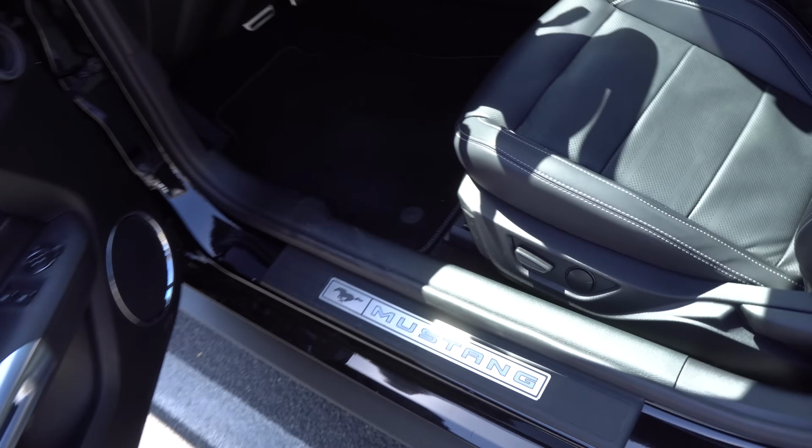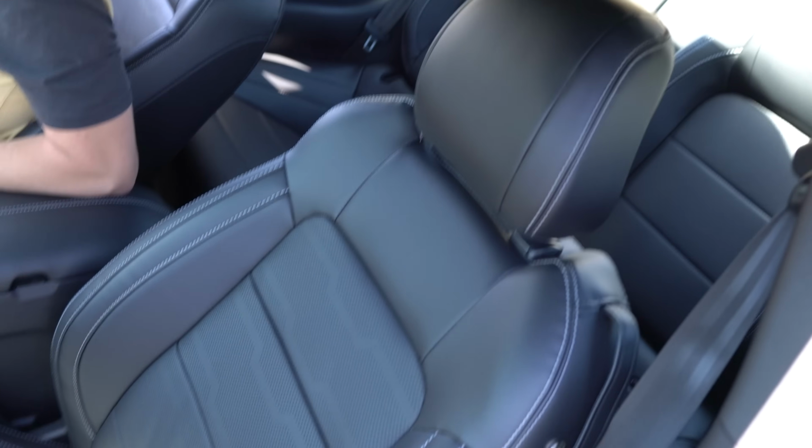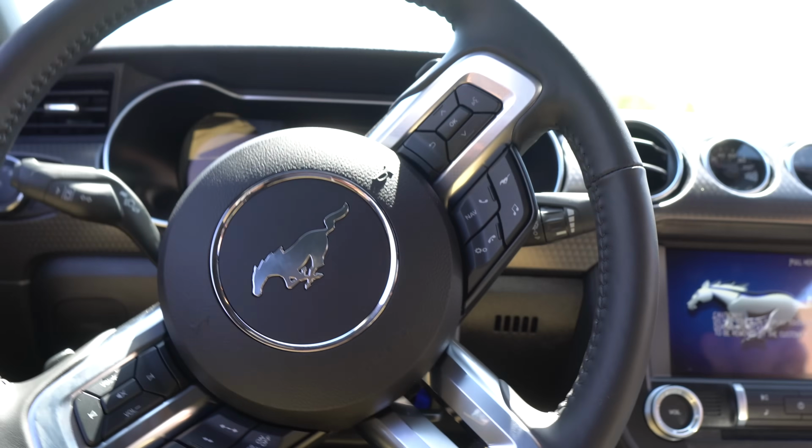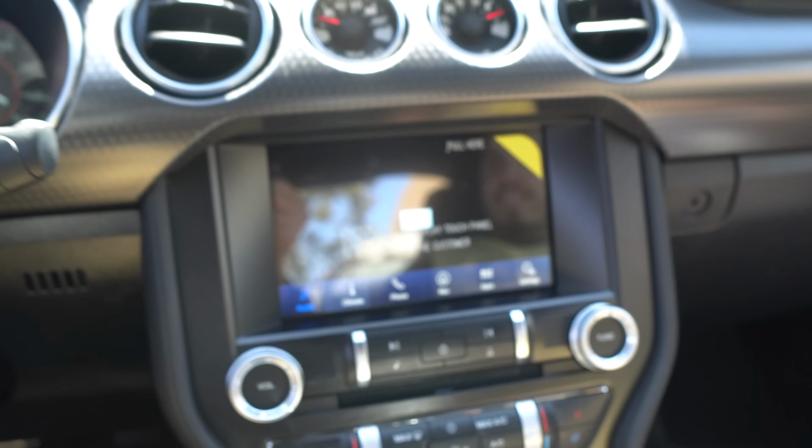It's the PP1, yeah? Open the door. You guys see it right there. Mustang with nice leather seats with the white stitching on them. It's comfortable, nice and comfy. Got the gauges right there.